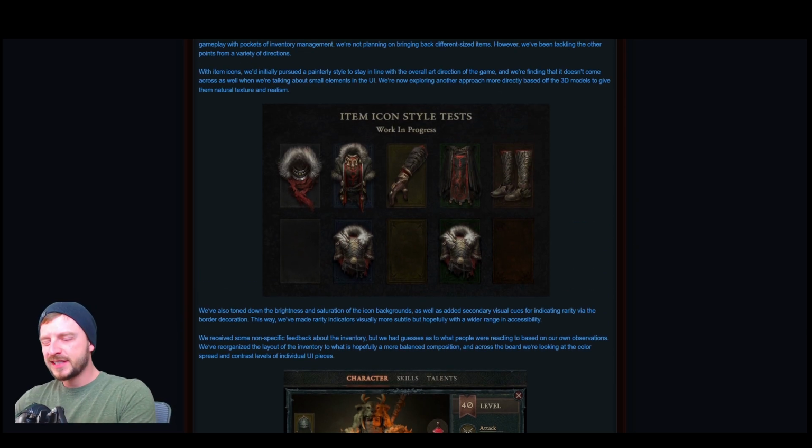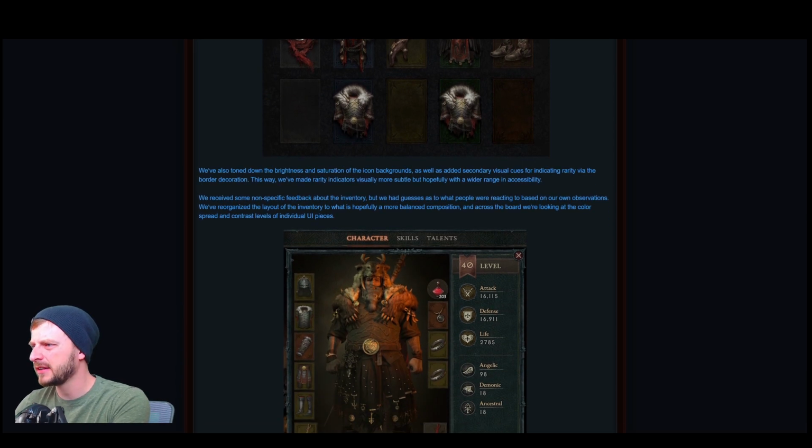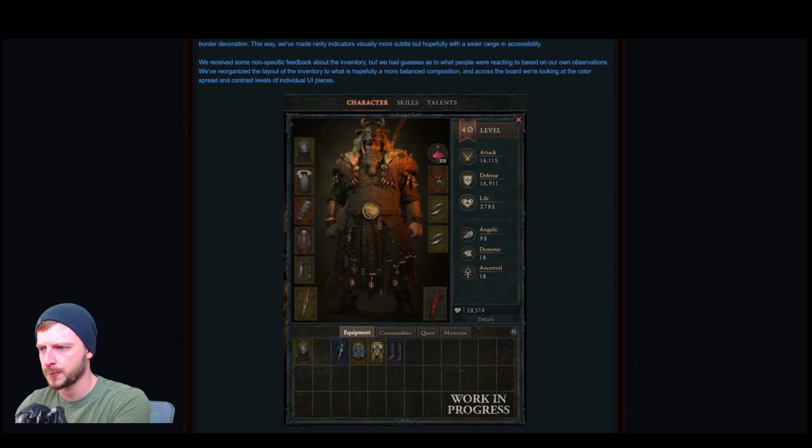So we received some non-specific feedback about the inventory, but we had guesses as to what people were reacting to based on our own observations. We reorganized the layout of the inventory to what is hopefully a more balanced composition, and across the board, we're looking at the color spread and contrast levels of individual UI pieces.